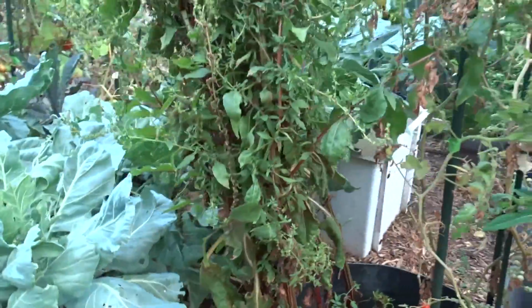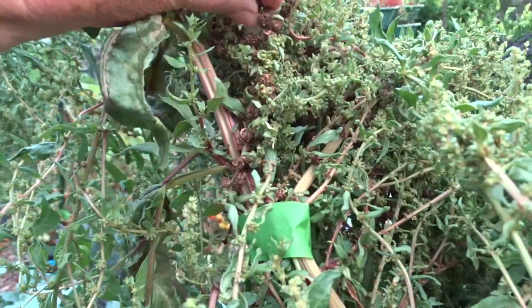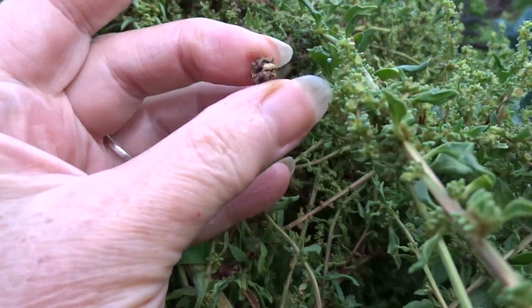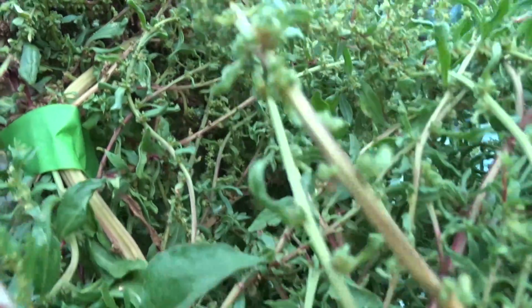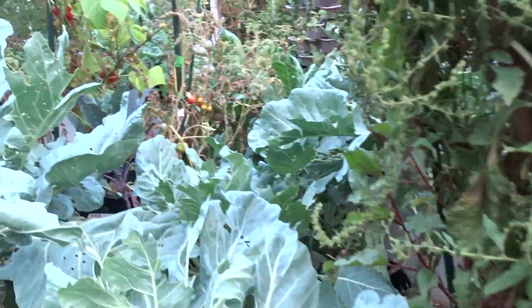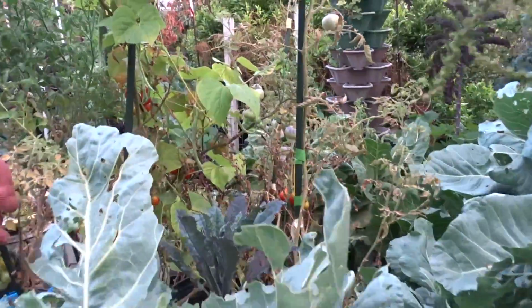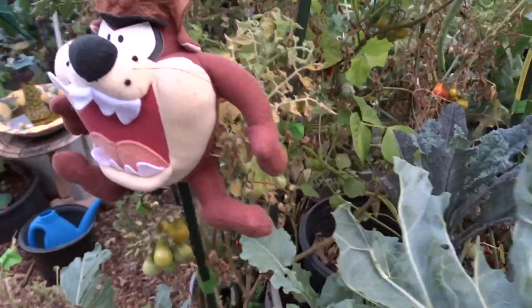This is another red Swiss chard that came up in my compost bin. I'm going to leave this and let it go to seed. See, this is what the seeds look like. It looks like one seed, but there's a whole bunch in there when you break it open. But we'll just toss that one down. It's going to be full of thousands of seeds. Okay, there is that tower I made a video on. Look at the birds. They sit here all day and chew up my leaves.